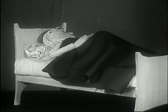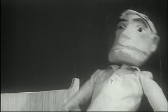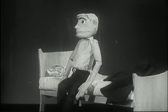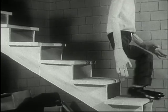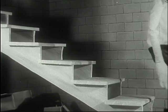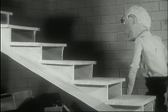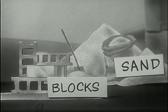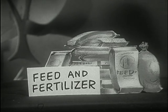Suppose you don't have a fallout shelter, and you have several hours warning after the attack, but before the radioactive fallout reaches your area. What can you do? You head for a corner of your basement, away from doors and windows. Sandbags or concrete blocks, even bales of hay or fertilizer will give you some protection.